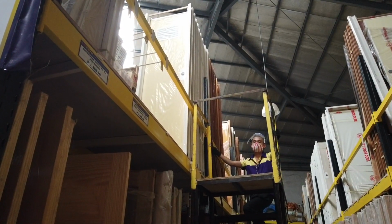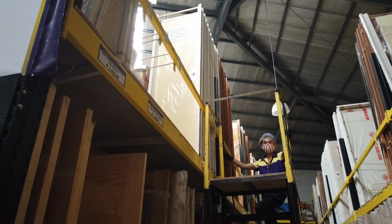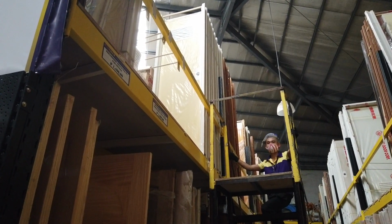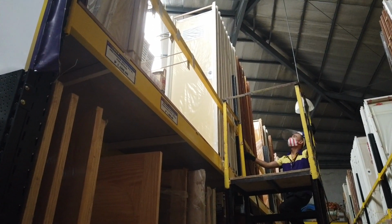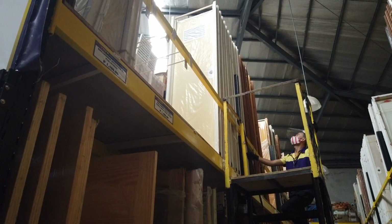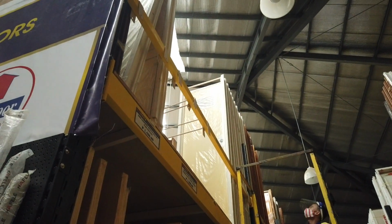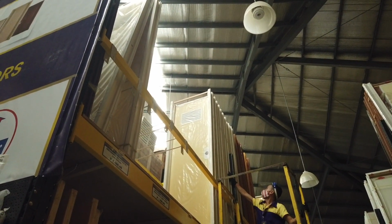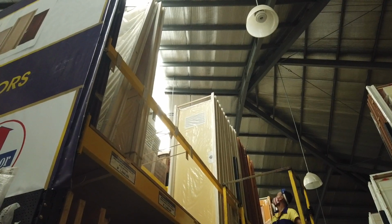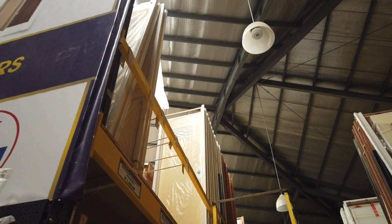Unfortunately, the 1.2 is already out of stock. The next cheapest one is the 1.4. But you know me, I won't just accept it. I'll go to the manager and ask him, because it's a man here, not a woman who's the manager, what's the cheapest Pretty Door they have in stock. So that's the one I see there, the one you can see on the top.